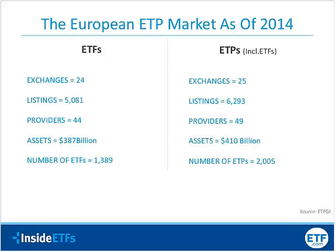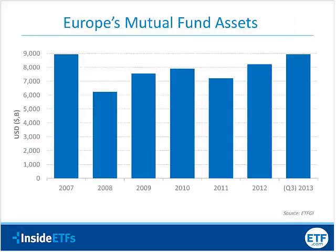And as you can see, it's a vast playground with many participants. So while we can see that ETFs make up the majority of assets in the ETP space, it's also useful to look at how they stand up in the mutual fund space. As you can see here, assets in the European mutual fund space are huge. Measured to the end of the third quarter last year, they'd hit $8.95 trillion. But you'll also notice that last year was the first time assets got back to the highs of anything like 2007. And this is in stark contrast to the ETF market, which has continued growing rapidly.